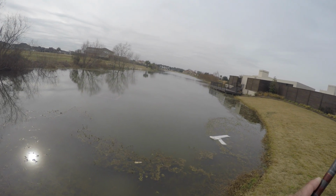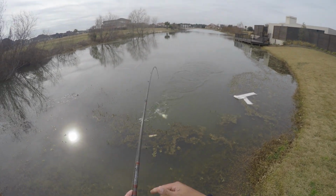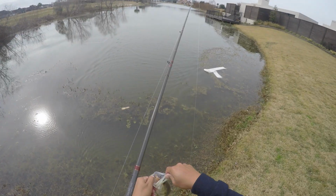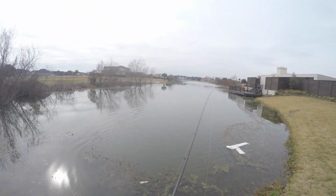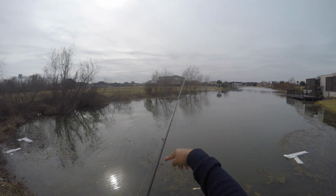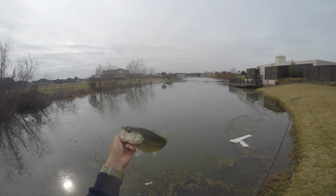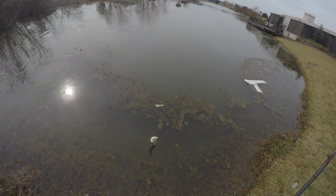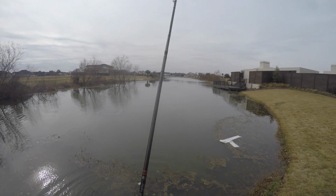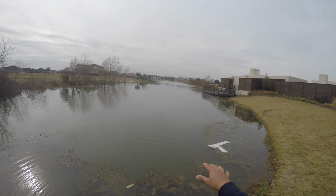There he is. Nice chunk. Woo. Guys, they're just still biting right here. I have literally walked from over that bush, throwing all over there, throwing all over here, but they're right here in front of this dock. I don't know why. There's shad and stuff all over there too, but they aren't touching anything. I've flipped, I've thrown the chatterbait over there, but as soon as I come back to this stretch right here, I get bit.